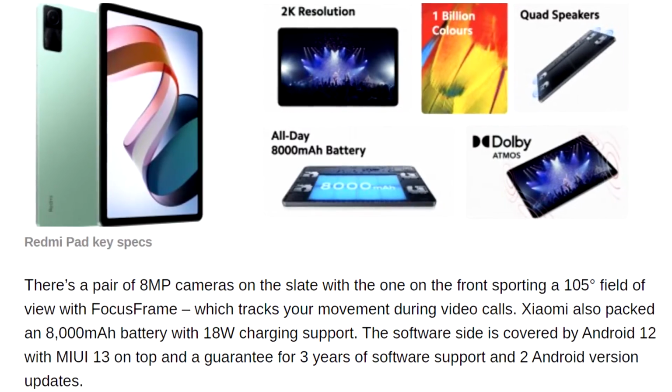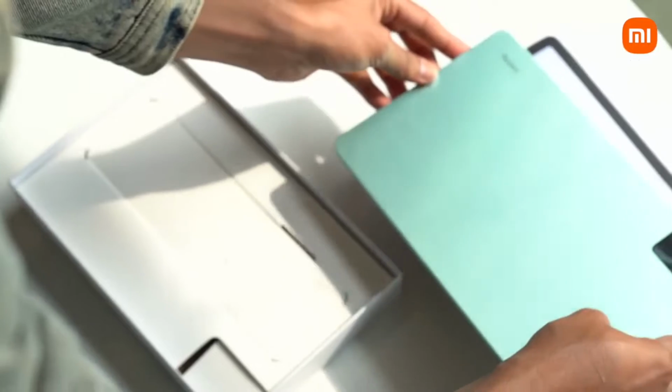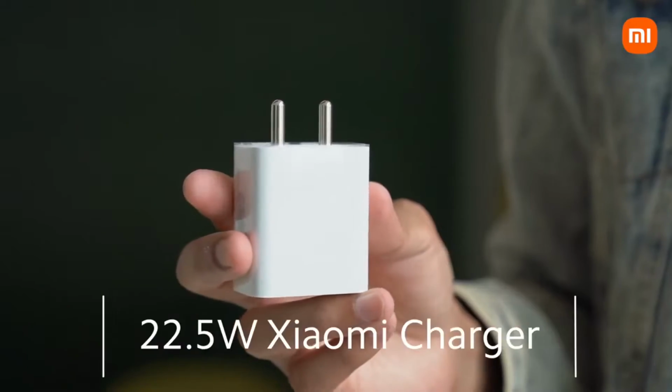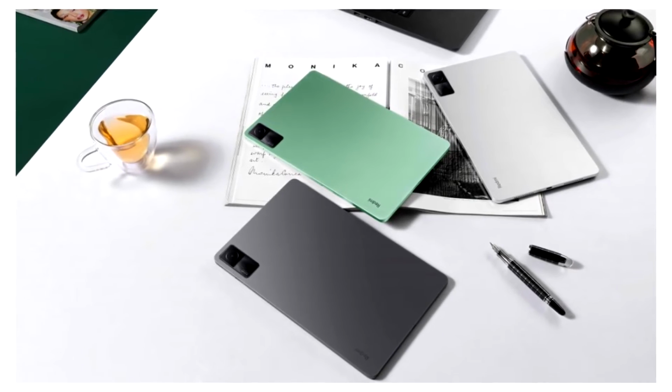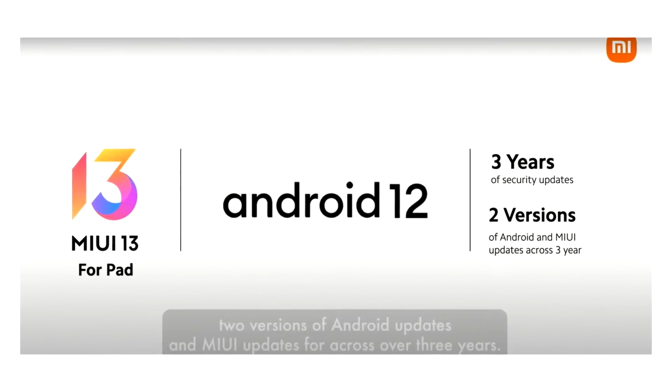For the cameras, there's only one 8-megapixel camera on the back and one more on the front with 105 degrees field of view and focus frame, which tracks your movement during video calls just like Center Stage. Also, it packs an 8000 mAh battery with only 18 watt charging, a bit slow, but it will run Android 12 with MIUI 13 and a guaranteed 3 years of software support and 2 Android version updates.